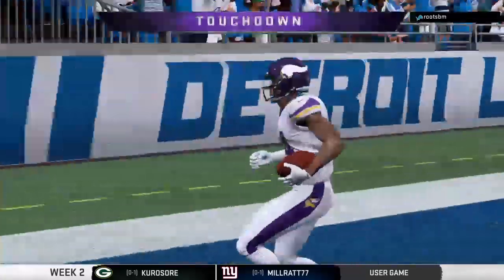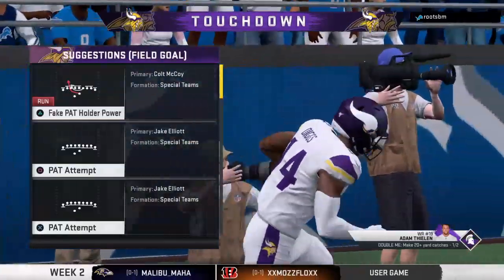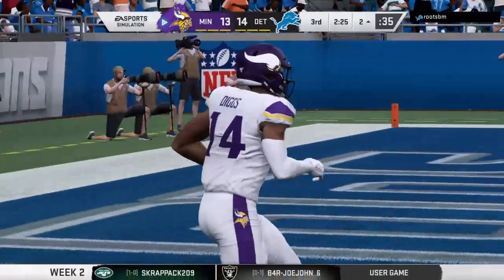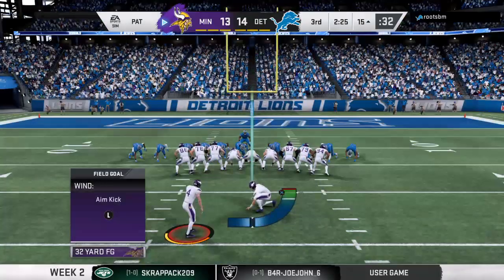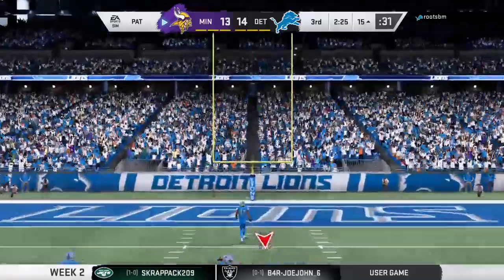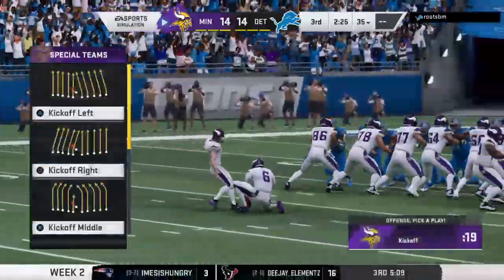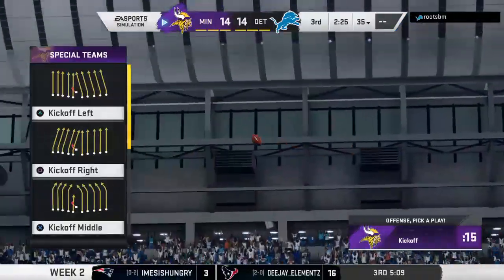Stefon Diggs. Touchdown, Vikings. Officially 91 yards on the punt return, as they are an extra point away now from tying this football game. And that jumps the excitement level up a few notches, doesn't it? What a big-time punt return for a touchdown. Now their cohorts on the special team side, they've got to add the PAT. That would be the equalizer.